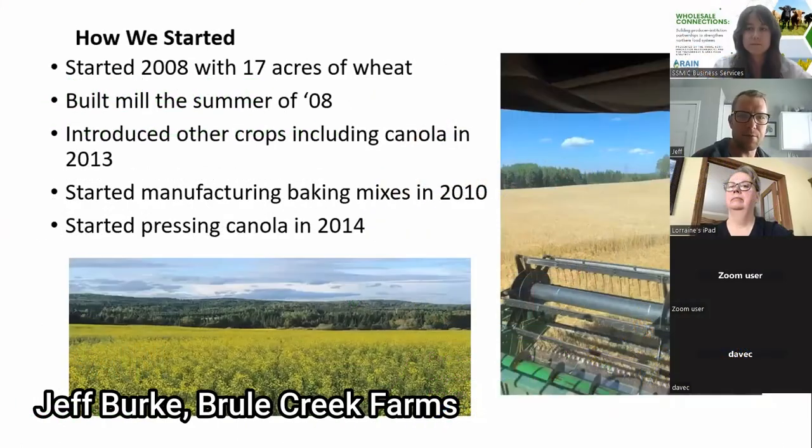We built a flour mill in 2008 as well on the property, and actually started with only 17 acres of wheat. Since then, we've added a bunch of additional crops. In 2013, we added canola to our rotation.